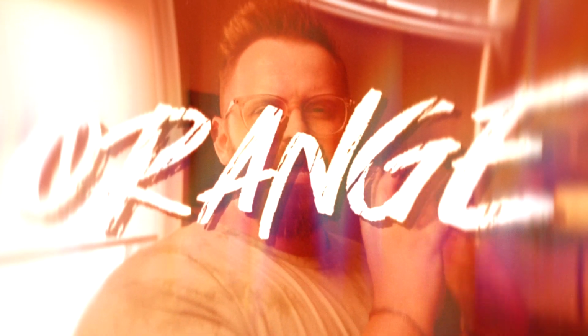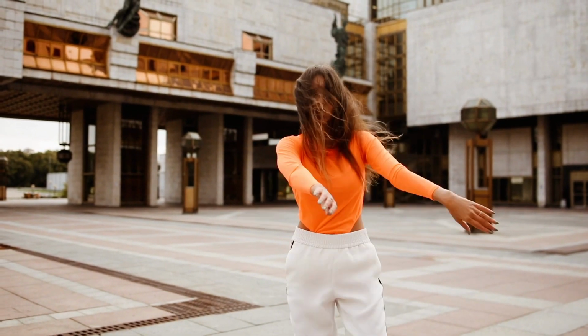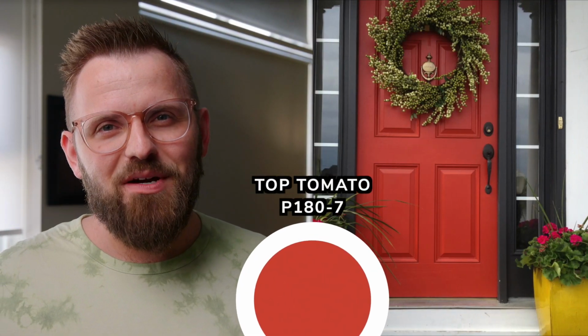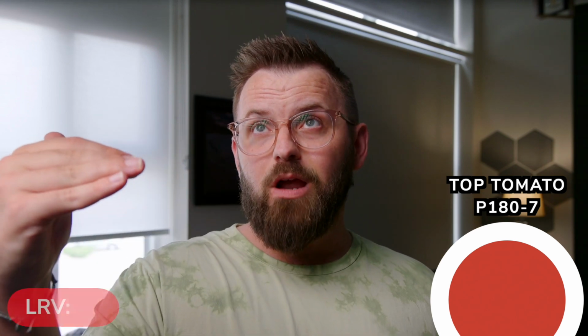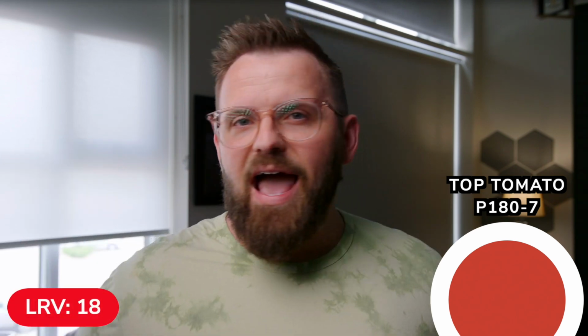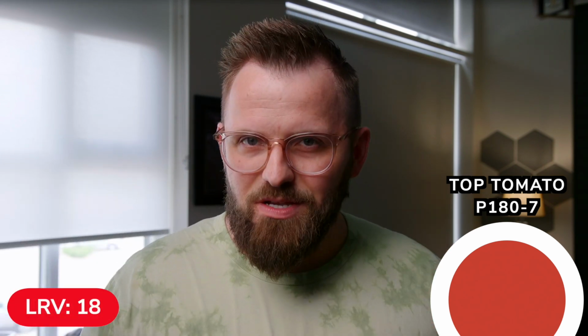Not nearly as common as red, orange just gives you a more fiery alternative that feels a little more energetic and zesty. The one that I chose is called Top Tomato, which sounds like a red, but although it contains quite a bit of red, it's warm enough to put it into deep orange territory. You also have an LRV that's a few points higher at around 18, and that'll just add further to the color's dynamism.